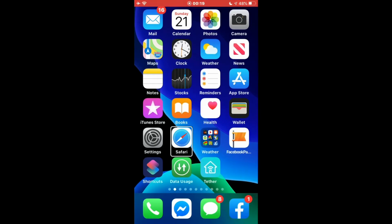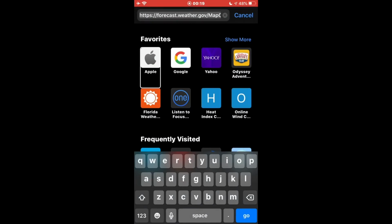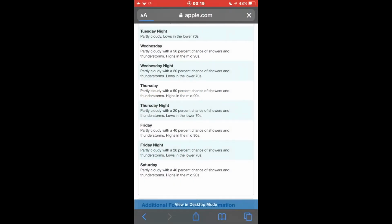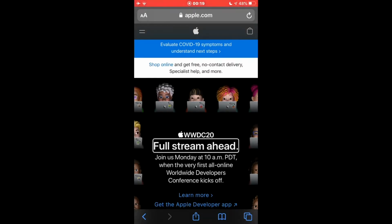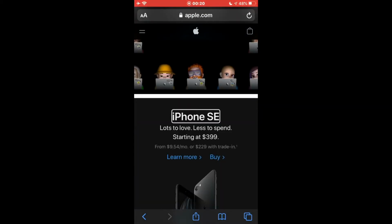Browser. Here. Dimmed, but address. 12 Apple button. Go to Apple. Shop of Apple format options. See, button. It's not jumping right now. Apple shop of and get the learn. Join us full stream ahead. WWD full stream ahead. Heading level 3. Join us Monday at 10 a.m. Pacific Daylight Time when the very first landline worldwide developers conference kicks off. Learn more about get the Apple developer app. Link iPhone SE. Heading level 2. So, page 1 of 11.